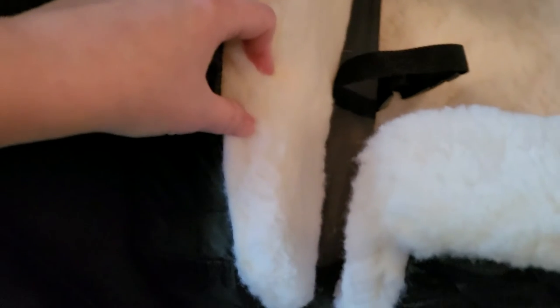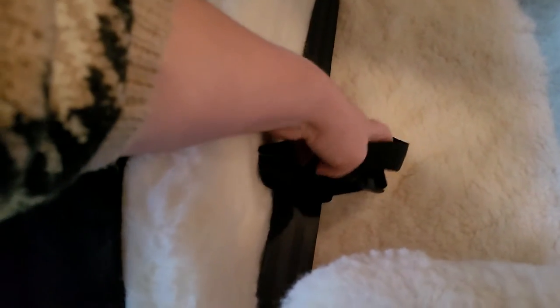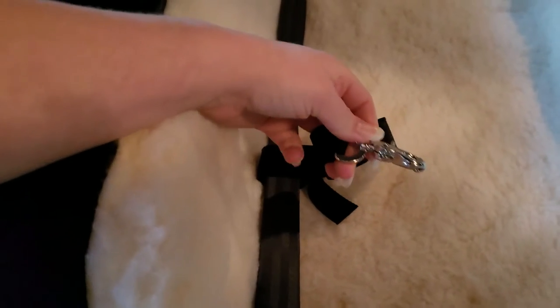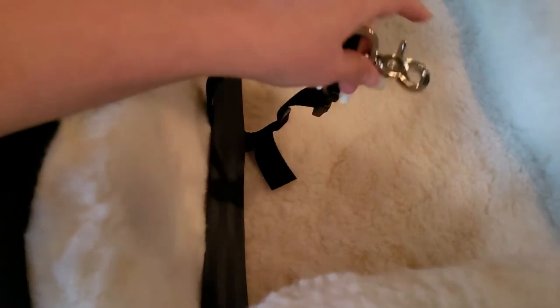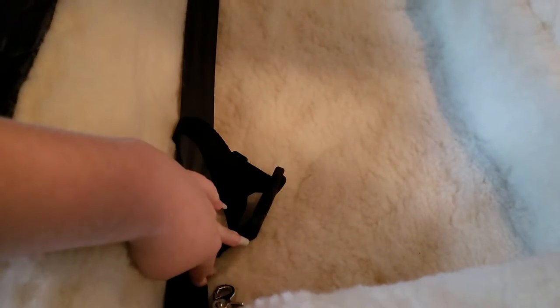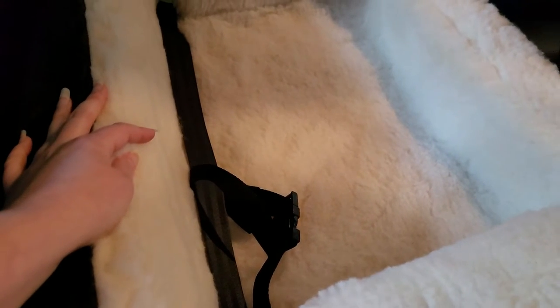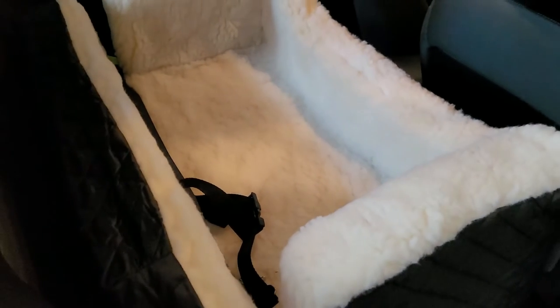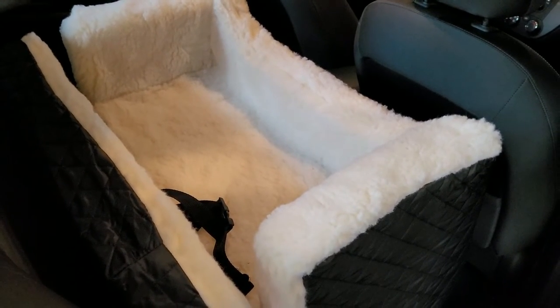There's a little notch here that you run that part through, and then you attach this little strap so that she can be buckled in. This goes onto her harness, never the collar. That way she can stay secured in here in case of an accident, and so she can't try to get out of the seat. But it's nice and soft and comfy, and it fits her well, and she likes it.